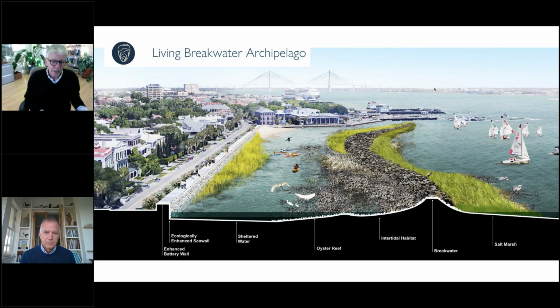This is what that breakwater could possibly look like, with the battery wall on the left, this shallow area in the middle, and the breakwater out there that's really disguised and built in such a way that we can recreate some coastal tidal wetlands, some oyster reefs, and submerged aquatic vegetation, and even provide an opportunity to recreate on the water here.